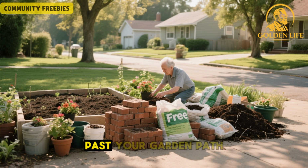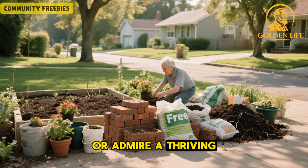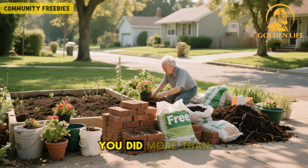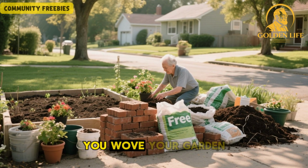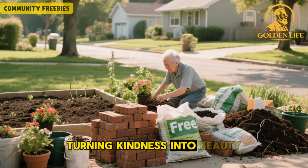Each time you walk past your garden path bordered by reclaimed bricks or admire a thriving pot that once sat abandoned, you'll feel a gentle pride. You did more than save money. You wove your garden into the fabric of your neighborhood, turning kindness into beauty.